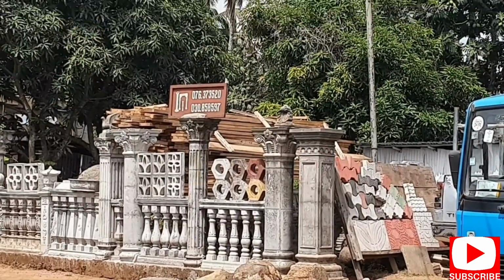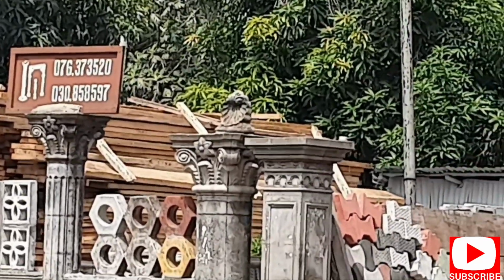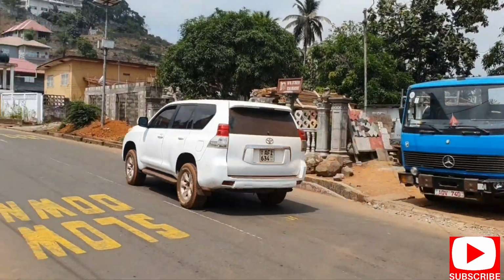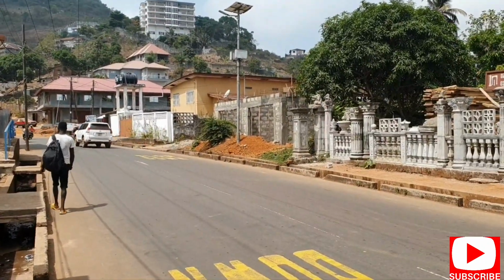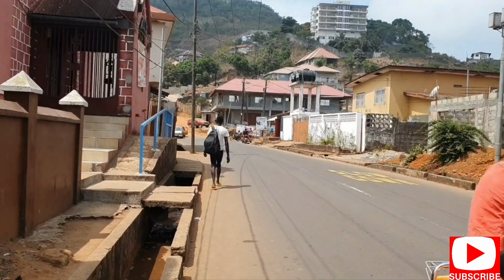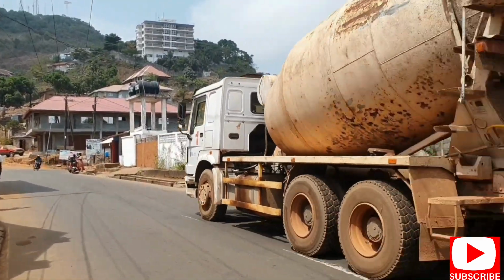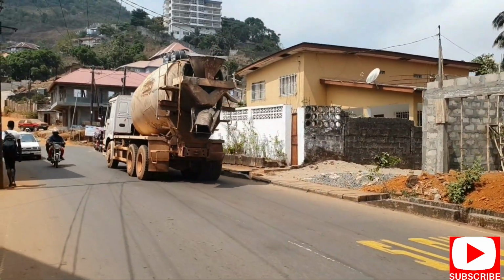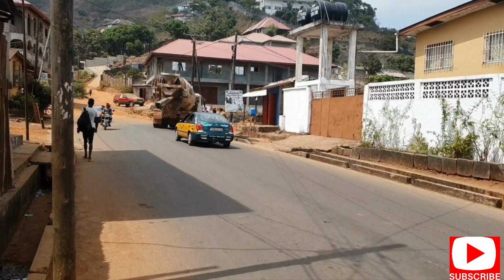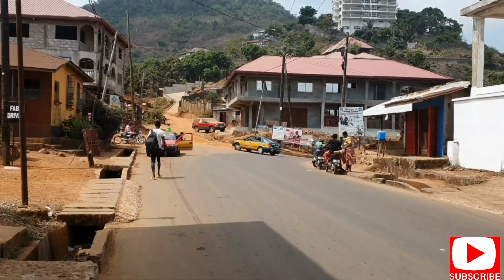So for some of you guys that are in need of those types of bricks, I think those are the phone numbers of the individuals that manufacture them. So if you guys want any of those designs, those are the numbers, you definitely call them and request exactly the type of design that you want as we continue. So that is a concrete mixer, as you guys are seeing this. So these are signs that there is some sort of construction activity going on somewhere around this particular side as we continue with the video.